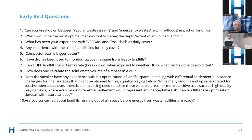Yeah, it definitely has, and we've been involved with some suppliers that provide vehicle-mounted monitors that you can drive over your landfill cap, and it'll give you a GPS reading and your methane concentration. So this is for your fugitive methane on the cap surveys that you'd otherwise be doing on foot.